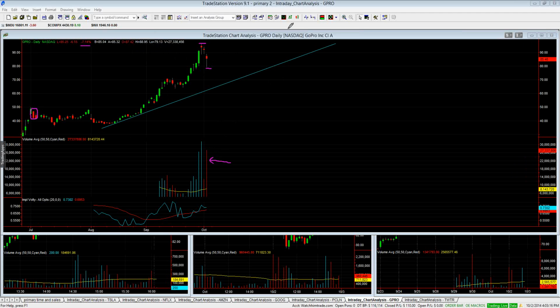I don't care about fundamentals. This is a technical picture, and the technical picture on this name has been very strong, and the market has been very committed to taking GoPro higher. So I think there is something to be said for that. And overall, I would be bullish on GoPro. But let's talk right here, right now.